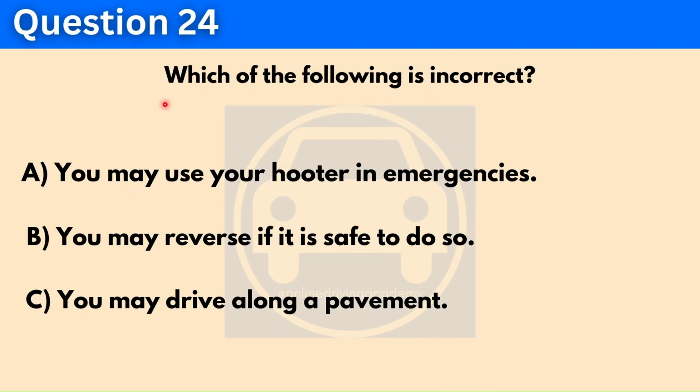Question 24. Which of the following is incorrect? Is it option A? You may use your hooter in emergencies. Is it option B? You may reverse if it is safe to do so. Or is it option C? You may drive along a pavement. So obviously you're not allowed to drive along a pavement. Therefore, option C will be your correct answer.